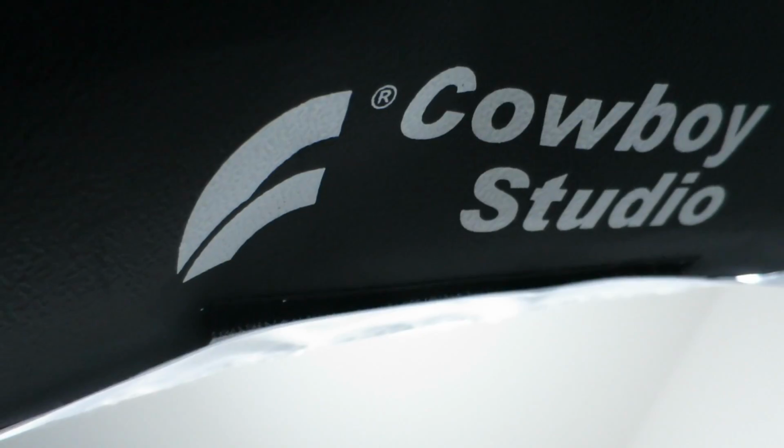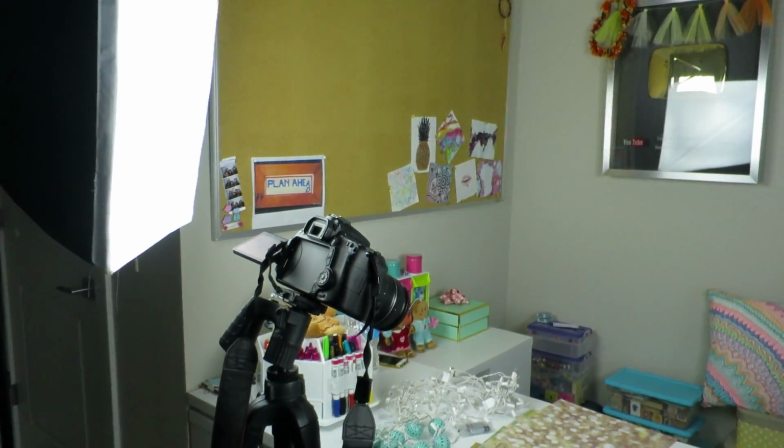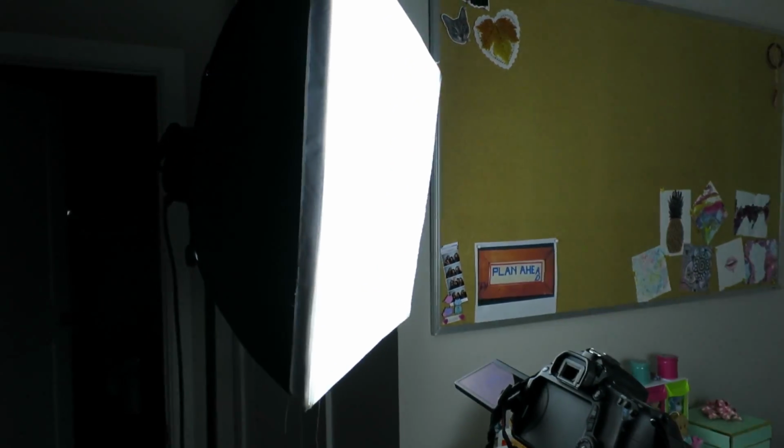I got the COWBOY Studio brand, which I purchased from Amazon, and they did come from overseas. I think it was somewhere in Asia. It probably took about a month to get to me, so the wait was long, but once you get them, I've had them for over a year. Sorry, that's probably just brightness in your face. But I have had them for over a year, like I've said, and the bulbs have not burnt out yet, and the bulbs do come with them, so that is really nice as well.